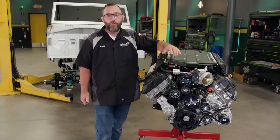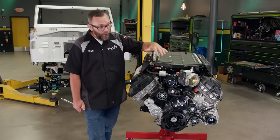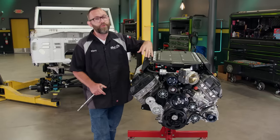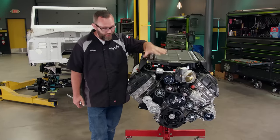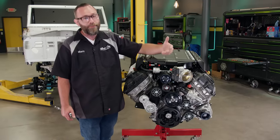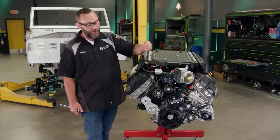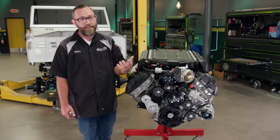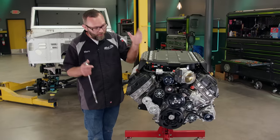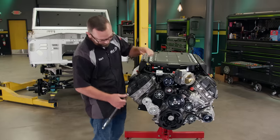Well, there's one more thing we want to get addressed on our engine here before we drop it in between the frame rails of our Bronco, and that is the belt drive. Now, no Coyote comes with a power steering pump, even this Edelbrock crate engine, although it does have a really nice belt drive system on it. And we need power steering and hydro boost on our truck here, so we have to add the power steering pump. The other thing we want to add is the AC compressor. With such a nice truck like this, it's gotta have AC, and we wanna get all of that stuff installed now during mock-up so we don't have any clearance issues later.